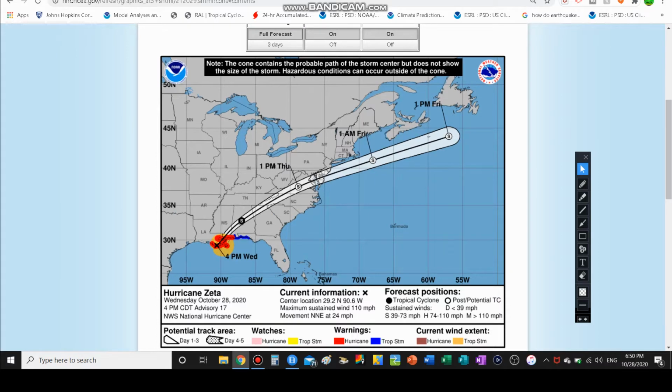This is the latest 5 p.m. update. 110 mile-per-hour winds here. And notice how fast the storm is moving as well. North-northeast, although I'm pretty sure it's pretty much northeast at this point, at 24 miles an hour. And it's going to race to the north and east.